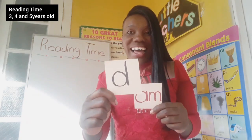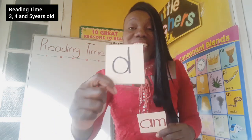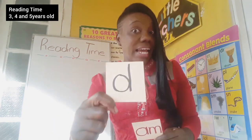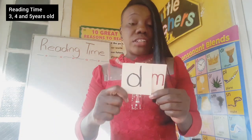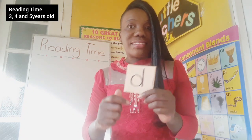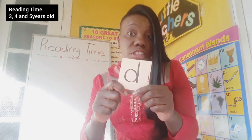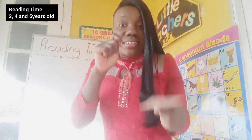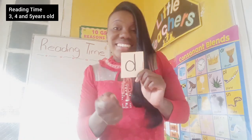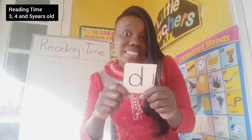Ta-da! What letter is this? D. This is the letter D, and this is little d. Now, what's the sound? D. For me, D loves to play the drum, and it says d, d, d, d, d. So that's the sound for the D.